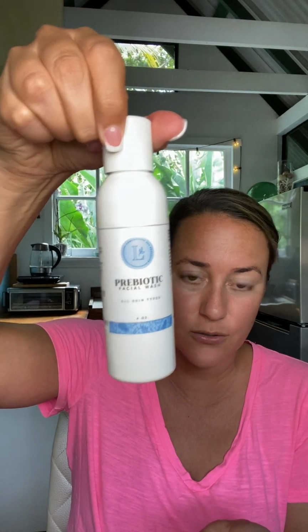So don't be nervous or scared of oils. I have friends with lots of adult acne who use a cleansing oil, and they said it worked better for them than a regular facial cleanser, so they keep using it. You can use a cleansing oil and a regular face wash. I personally love the prebiotic facial wash, love that stuff.